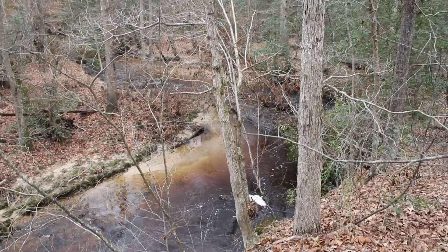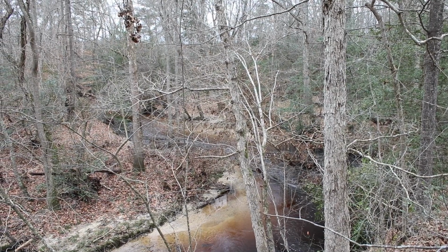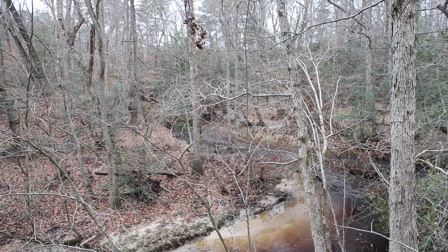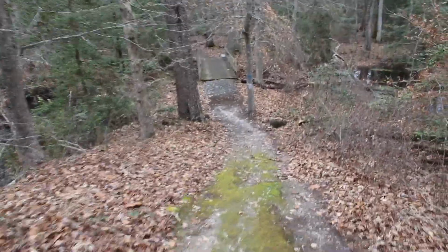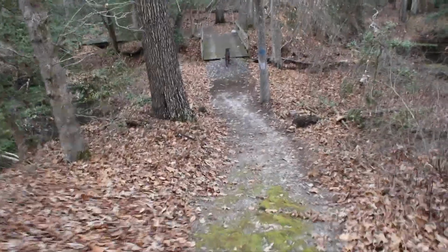Heron Creek, in Charles City, Virginia. This is part of the National Wildlife Service's Harrison Lake National Fish Hatchery. Some trails they got all through here. So, just checked out a couple little sections I hadn't been on before. Me and Bear are going to go take the exit back out of here in a second. And we're going to go check out the trail that goes to the lake along the creek. So, hang with us and that'll be next.